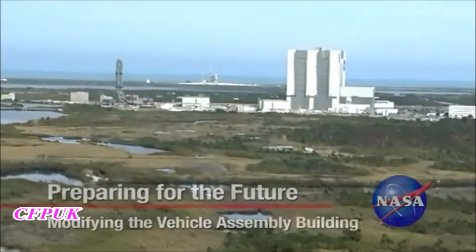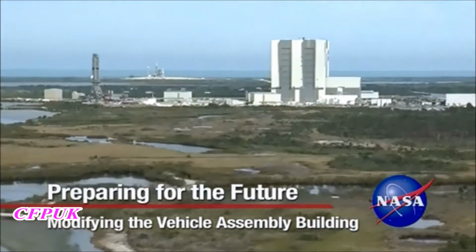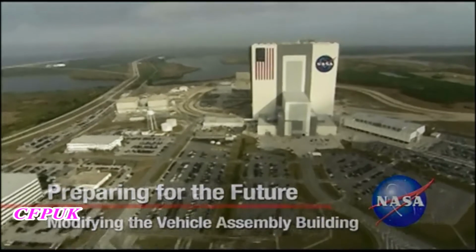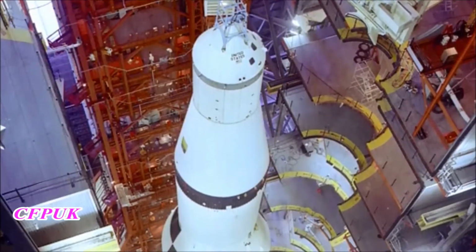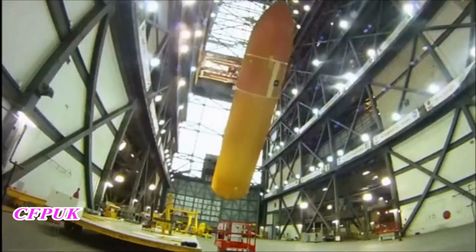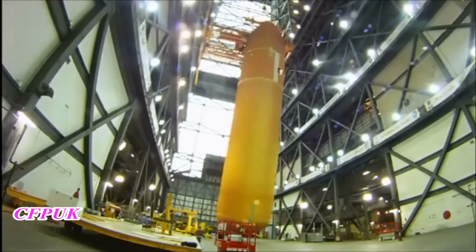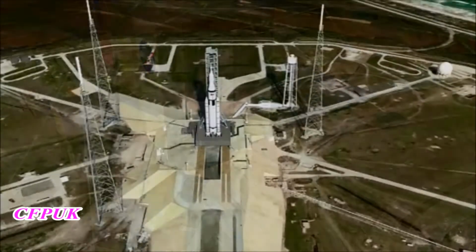The landmark Vehicle Assembly Building at NASA's Kennedy Space Center in Florida is getting a renovation so it can remain a fixture of America's space program. After almost 5 decades stacking and processing Saturn Vs and the Space Shuttle fleet, the VAB needs improvement on a grand scale to service new launchers expected to debut in the next few years.